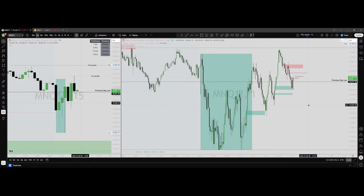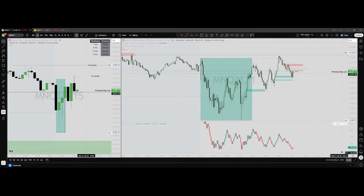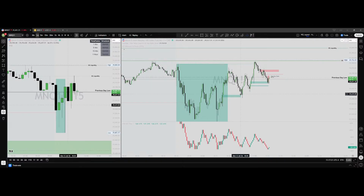Okay, yeah, we might get to see a new scandal coming out soon. This is a good area to long. Look at this structure. There is 1 minute PPR.